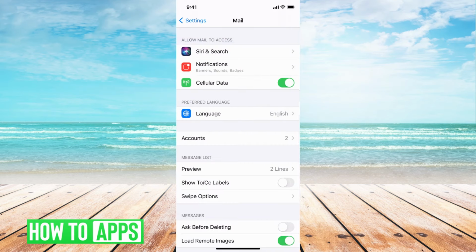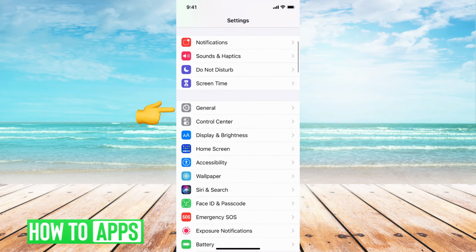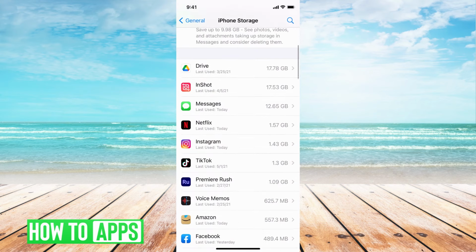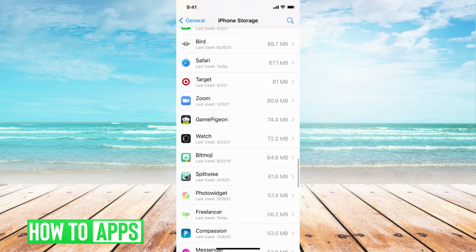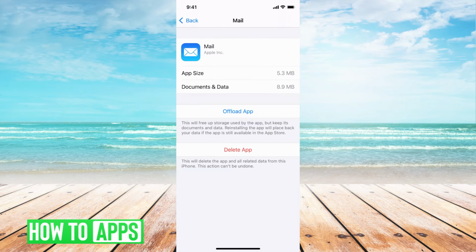The last thing you want to do is go back into your settings, and we're just going to reset the email itself. So to do that, we're going to go down to General, go down to iPhone Storage, let that load. And once it does, we're going to find the Gmail app or the Mail app, which mine is under. All right, find the Mail app, and then we're going to offload the app. Offload. This just frees up the storage in the app itself.